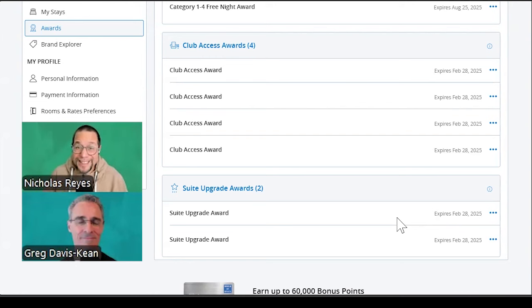So you could be booking 7 nights in that $1,400 a night suite and book just a standard room at either the standard cash rate or the standard award rate, and then apply one of these suite upgrade awards and confirm a suite. Again, that's assuming that a suite is available. But the nice thing about the suite upgrade awards is that the suite does not need to be available using points. It just needs to be available for sale.